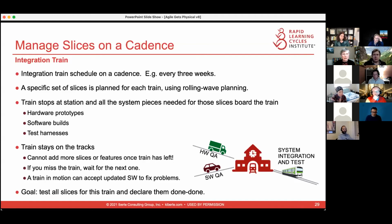And when the train stops, you get your hardware prototypes, your software builds, your test harnesses, and you start doing the testing. Once you start doing the testing, you do not add new slices. So no more new features. So exactly the same as a sprint. You don't add more user stories in the middle of a sprint. You don't add more slices in the middle of a train.